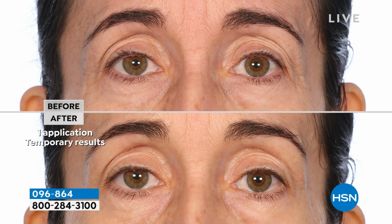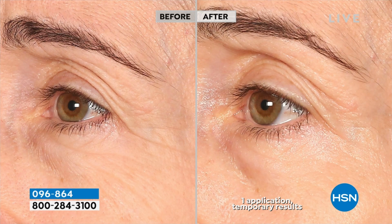Now, this is my favorite before and after, because look at her eyelids, okay? If you struggle with hooding, if you struggle with the drooping eyelid, you can see it in the before and after. We're going to flip her to the side and actually show you in one application what this has been clinically proven to do, which is to temporarily lift the eyelid skin. Do you see that? Do you see the lift?